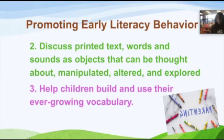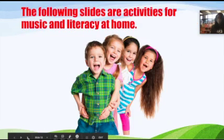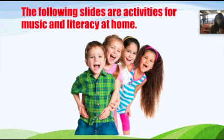How often should you do these things, you ask? Every day. Use environmental print as you drive, pointing out signs on buildings, stores, and streets. Help your child use their ever-growing vocabulary, right? Help them to use that vocabulary. It is key to literacy. One of the keys to literacy. Now, the following slides are activities for music and literacy at home.